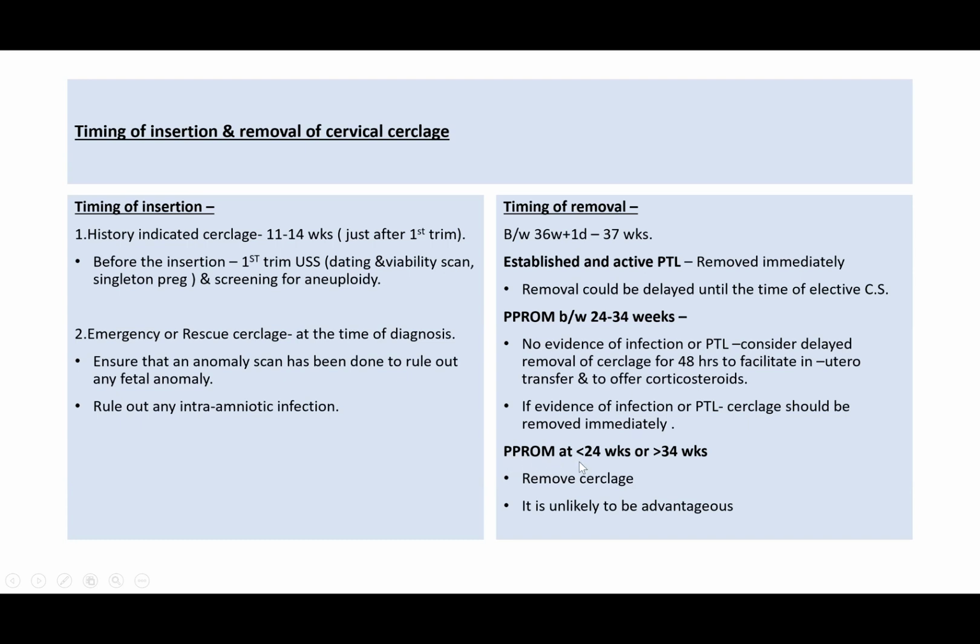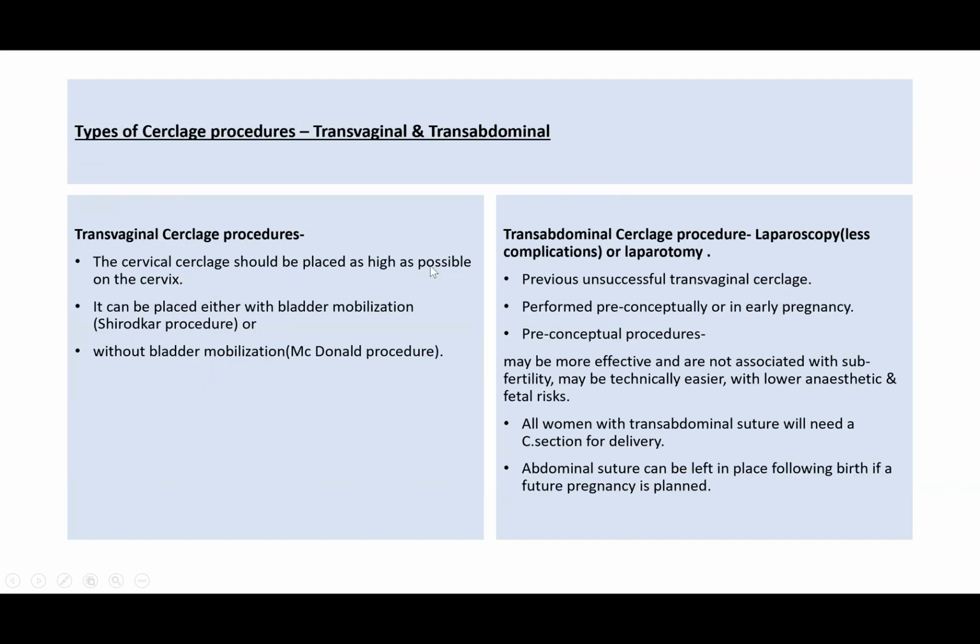PPROM at less than 24 weeks or more than 34 weeks of gestation. At these gestational ages, we have to remove the cerclage because it is unlikely to be advantageous. The types of cerclage procedures: we know it can be done through the transvaginal or transabdominal route.